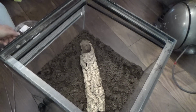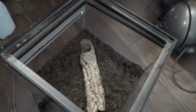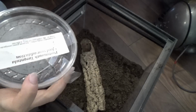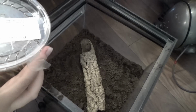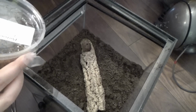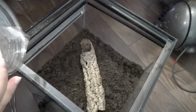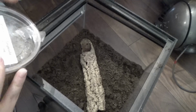Okay, so now we are going to rehouse the beast that is the Amazon giant centipede. And I get asked a lot if I get nervous when I house centipedes and things, because let's be honest, they're not exactly the friendliest of animals. But the answer is no. I don't get nervous because I don't do silly things with my animals. I tend to just rehouse them in the simplest manner.